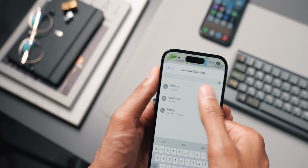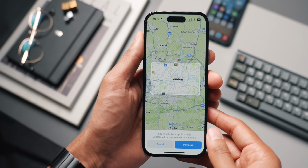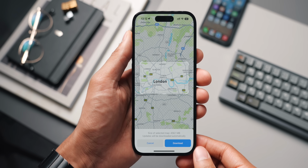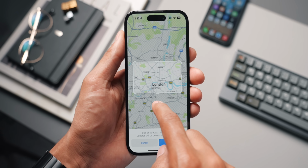Maps now offers the ability to download offline maps. So maybe for places where you know you don't have great signal, you can download a portion of the map for that area. So I can download a map for the whole of London if I want to, so that I don't have to rely on having internet to get around London.